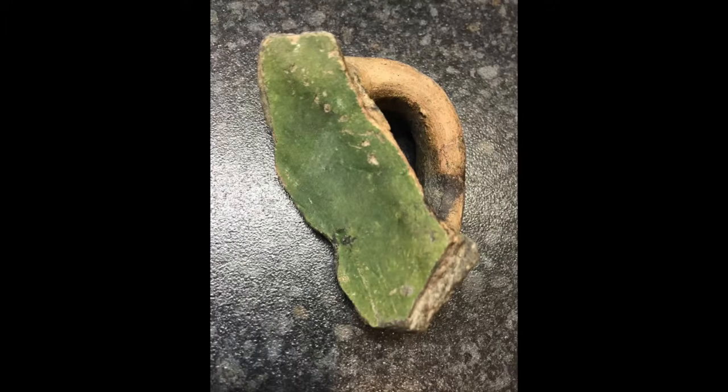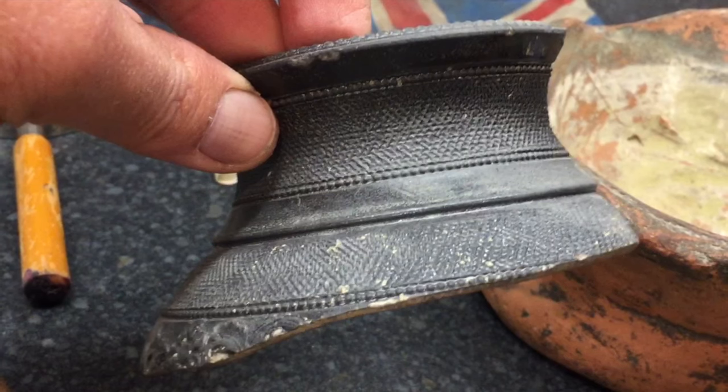Now we move on to some handles, and the first is a long curved handle. This is probably coming from a pipkin or a skillet, again a cooking utensil that you would use in the fire for making food. And then we see some other handles from items which are very nice and all handmade, hand pulled of course.